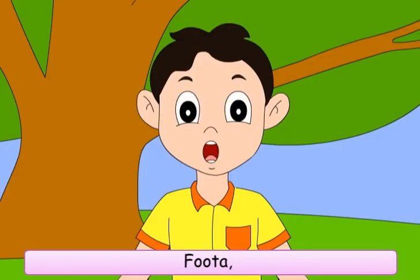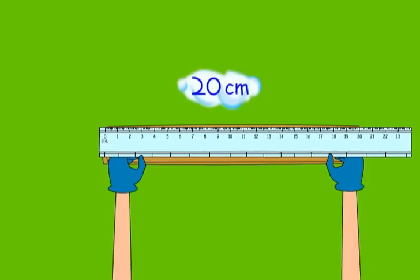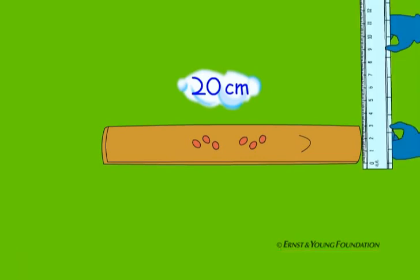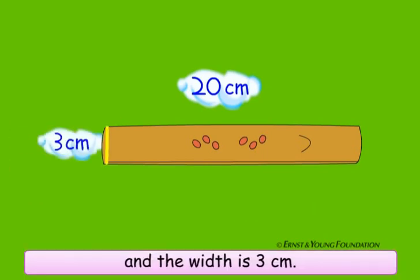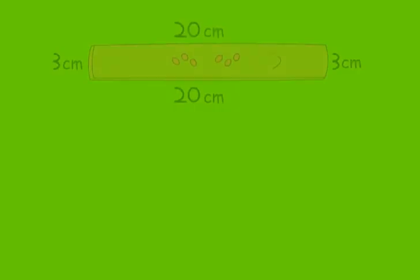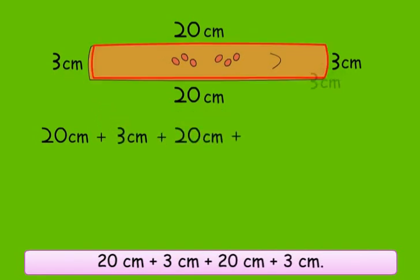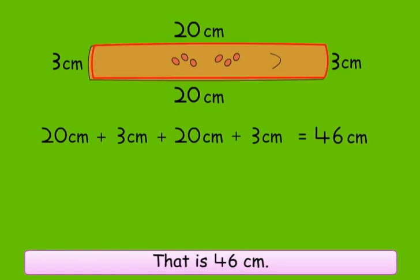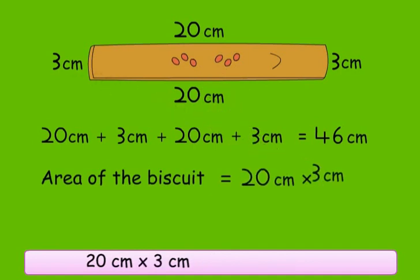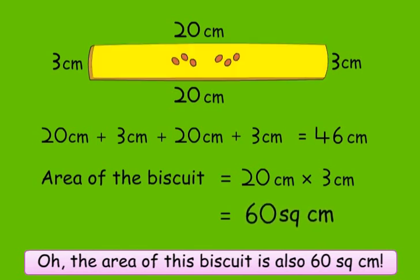That's good, Buzz. Futta, now will you measure the other biscuit also? Yes, Cheenu. The length of this biscuit is 20 centimeters and the width is 3 centimeters. I will find out the perimeter and area of this biscuit now. The perimeter is 20 centimeters plus 3 centimeters plus 20 centimeters plus 3 centimeters. That is 46 centimeters. The perimeter is 46 centimeters. The area of this biscuit is 20 centimeters multiplied by 3 centimeters, which is 60 square centimeters. Oh, the area of this biscuit is also 60 square centimeters.